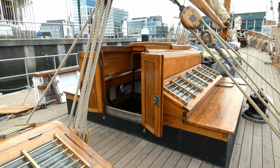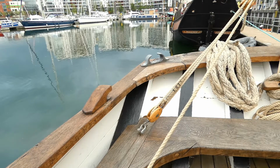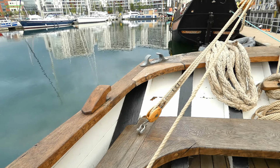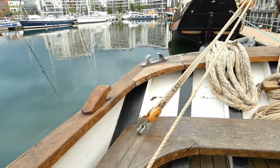I think that 3 days is optimum. You get it in, you get it going, you get a good taste of it, and then you get off of it, because it's quite a strenuous activity, but that's what it is. That's what it always has been. Sailing is extremes.